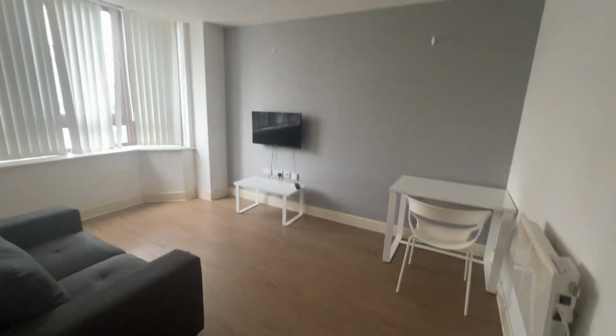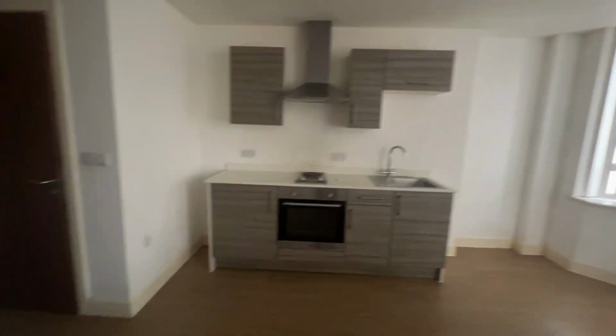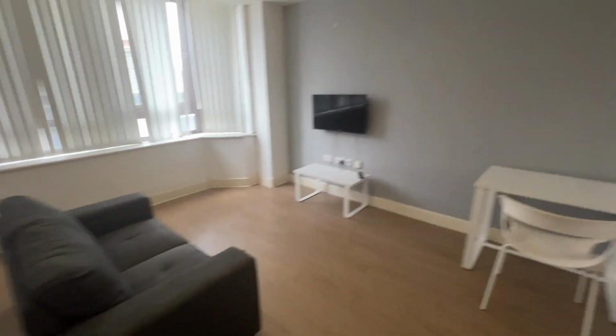Lovely open plan lounge dining kitchen setup. Does come part furnished as well. Okay.